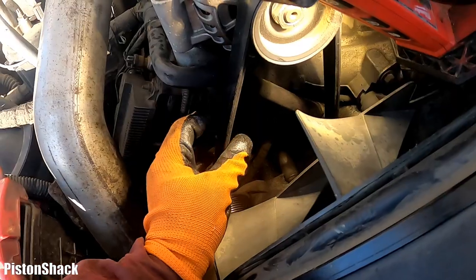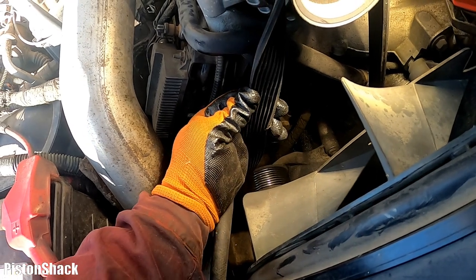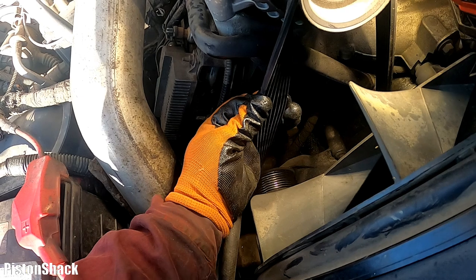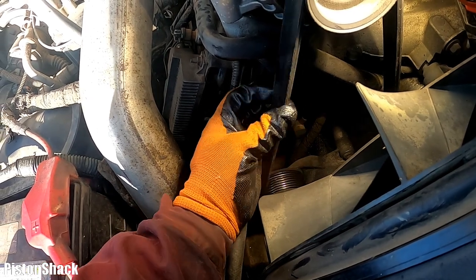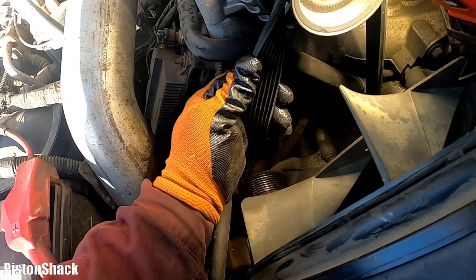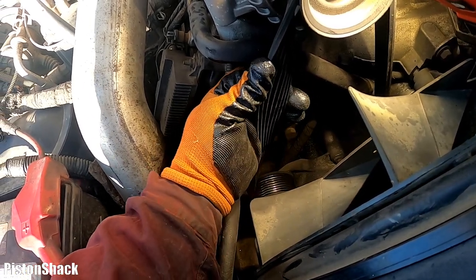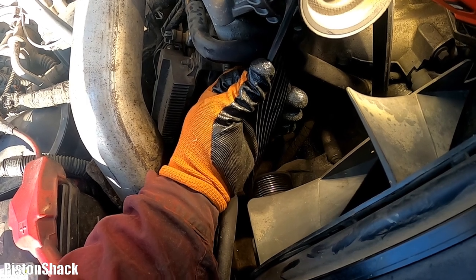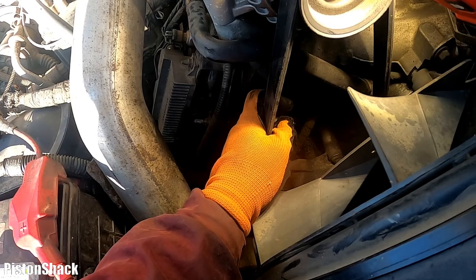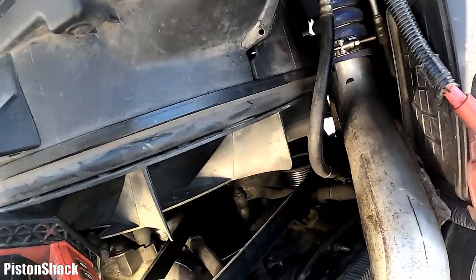Okay, let's visually inspect the belt. I don't see any cracks across the belt, which is acceptable, and we don't have any cracks lengthwise. Yeah, the belt looks just fine, but sometimes you have worn out grabbing grooves and the belt will start making noise when it runs on a pulley. There you go, let's dive in.